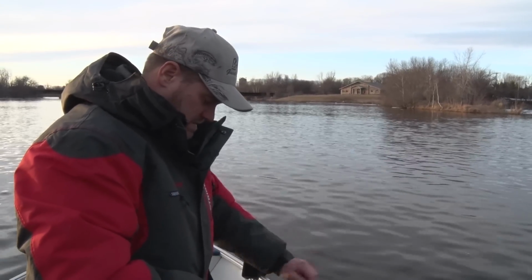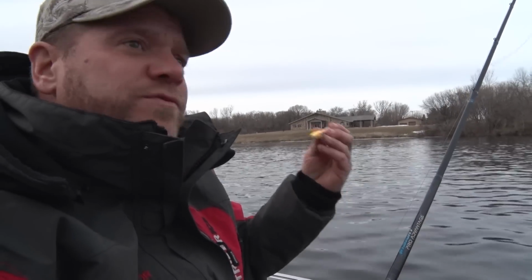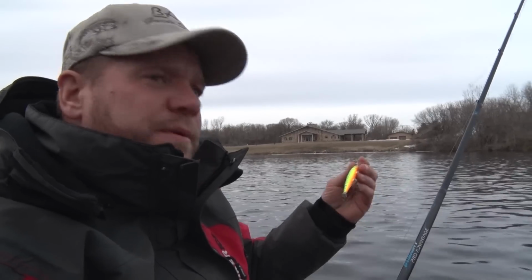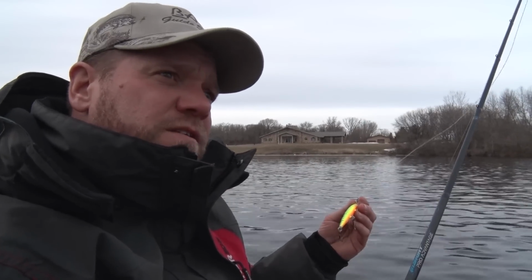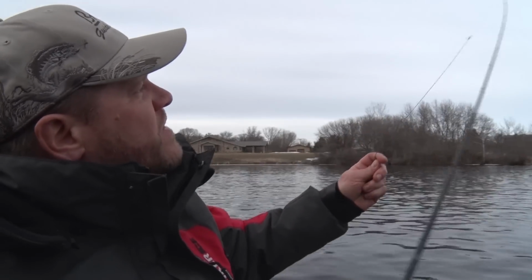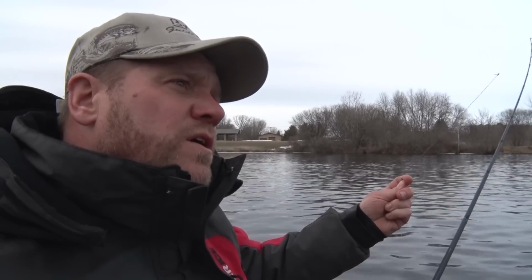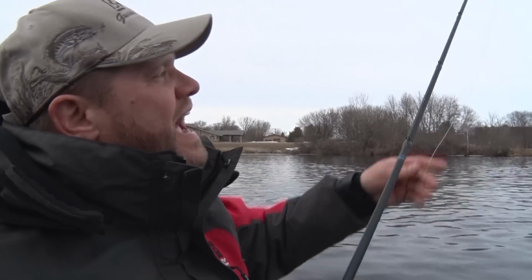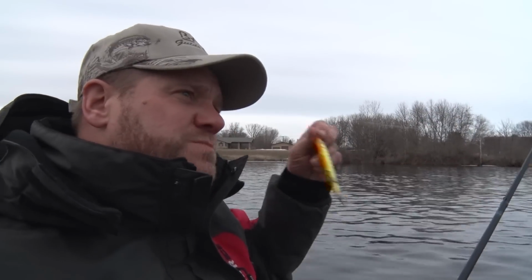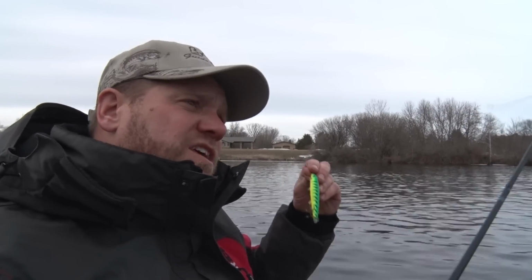Now I want to ask you, for everybody out there, we're running floating Rapalas, okay? Now typically these are gonna run 4 to 6 feet, correct, Ryan? So by adding this 18 inches to 2 feet of lead core, what is that lead core going to do for the depth of this bait? Is that going to give it a foot, 2 feet? How much do you think that's going to give this bait?